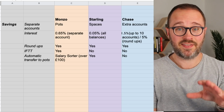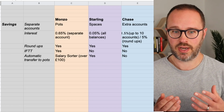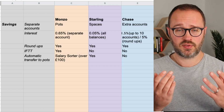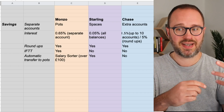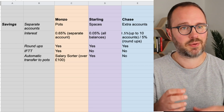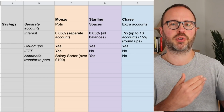Right, let's look at savings now, because this is a big thing which these banks do really, really well, but in a couple of contrasting ways. The big way of doing this is to have these separate, again, we talked about them before, pots and spaces and extra accounts where you can put your money aside. So it is not in your main account, which makes it very easy to avoid accidentally spending it and very easy for you to track your progress.